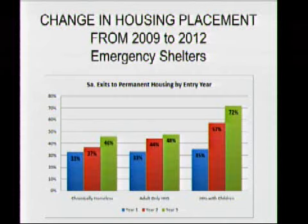And as you can see, with both chronically homeless adult-only households and households with children, every one of these years we are getting better and better at moving people from homeless programs into permanent housing. Not all, most of it is not permanent supported housing. Most of it is market rate housing that people are going into.